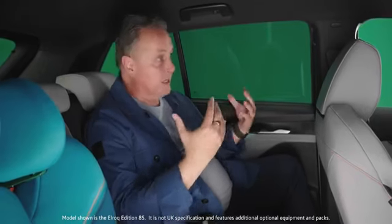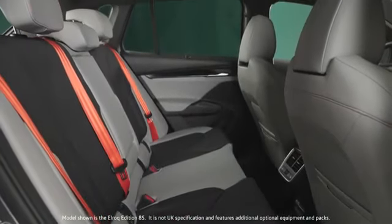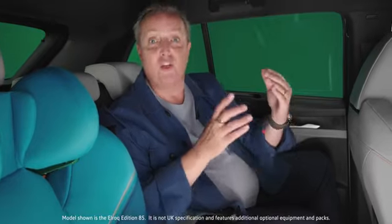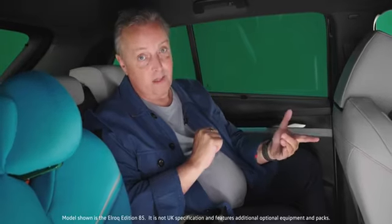And there is plenty of space in here. I've got decent leg room, loads of headroom. Could be wearing a top hat. And it's easy for fitting the child seat. You've got ISOFIX points in here. The doors open nice and wide, so not only can you get the child seat in, you can put your young one in the seat really easily. And with so much leg room, they're not going to be kicking the seat in front.